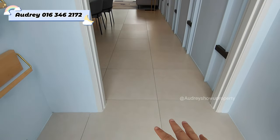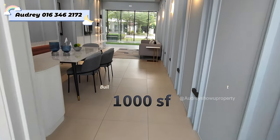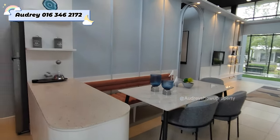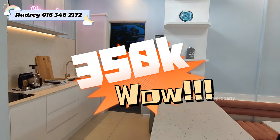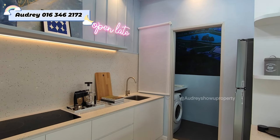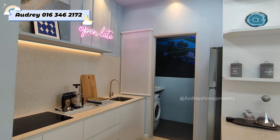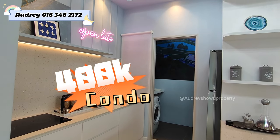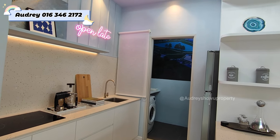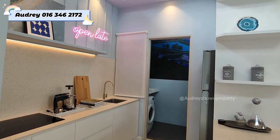So this area is actually the entrance for the unit. This unit is 1000 square feet with 3 rooms 2 bathrooms with a starting price of only 350,000. So very, very excited to share with all of you this good apartment, because in Cyberjaya itself, the starting price for all the condos and apartments is around 400 to 600 range already. Okay, and this one is about the same price as Prima and Ruma Wit, but however, it is not.